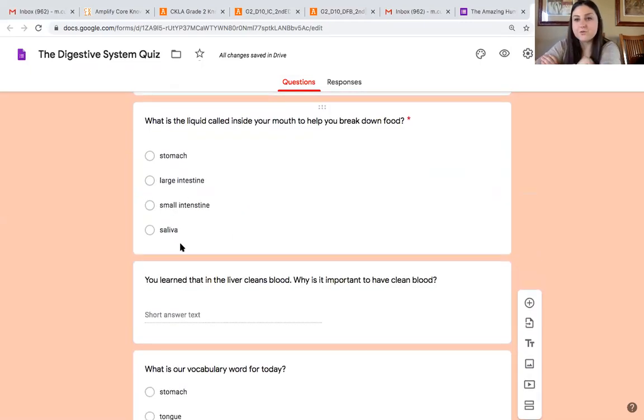Question number 2 says this. What is the liquid called inside your mouth to help you break down food? What is that liquid called? Is it called stomach? Is it called large intestine? Is it called small intestine? Or is it called saliva? You're going to choose what answer you think is correct.